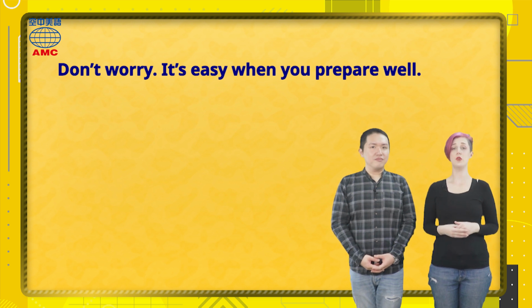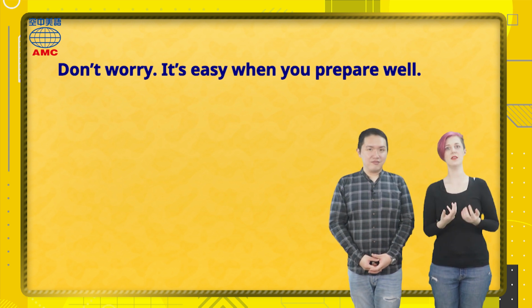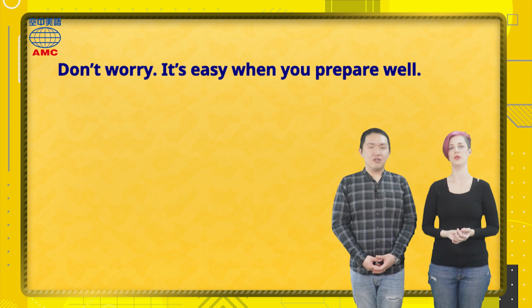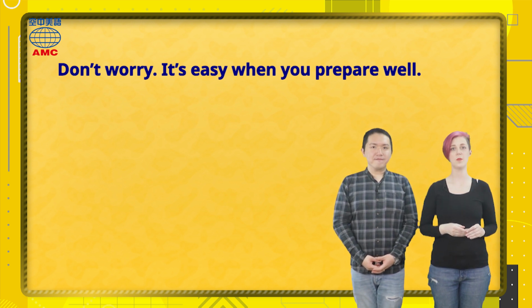All right, but the article says, don't worry. It's easy when you prepare well. That is true. The more you prepare for a PowerPoint presentation and you practice it and all that kind of stuff, the better you will do. That's right. But our first power word for today actually is prepare. It's spelled Prepare. Now make sure you get that A in the second part.